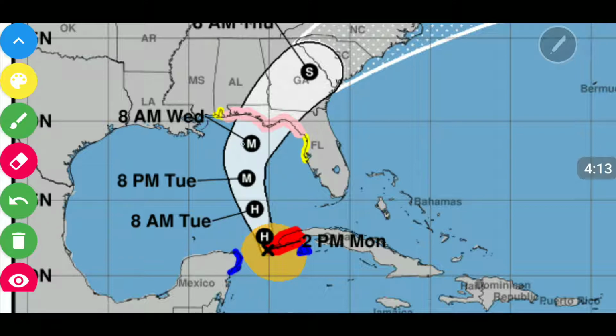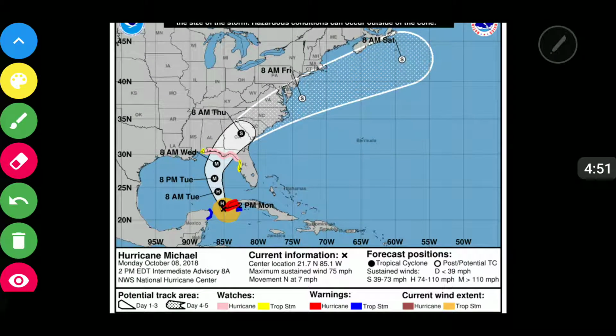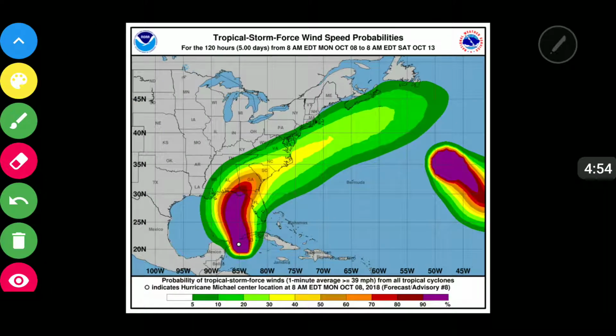And as you can see here, the hurricane moves north and then turns northwest, and by 8 p.m. Tuesday it becomes a major hurricane. It continues to strengthen and probably intensifies up to Category 3 status or higher, potentially Category 4 status, before it moves into the Florida coastline and then becomes a tropical storm as it moves into Florida and the Carolinas. So I'm going to be keeping you updated on this storm. I want to show you some satellite images of this storm as it continues to move.